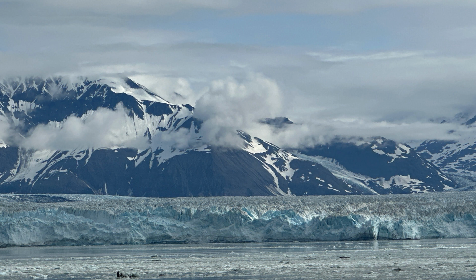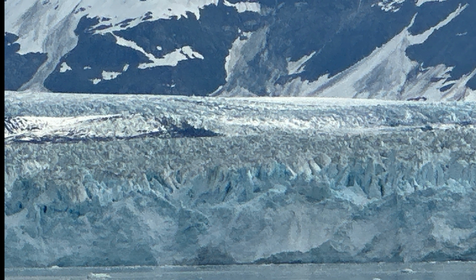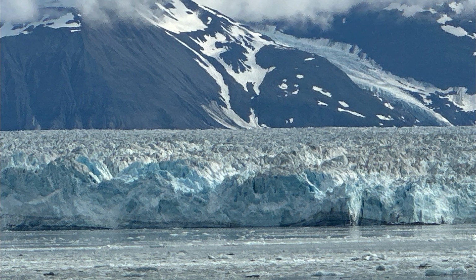We are at the Hubbard Glacier in Alaska. It's a beautiful sight. The pictures, the video you'll see really doesn't do it justice. We were supposed to be there for 3 hours, but really I think we were around there maybe an hour. I don't know if they counted the 3 hours as going into the area and out, but you'll see what we did.